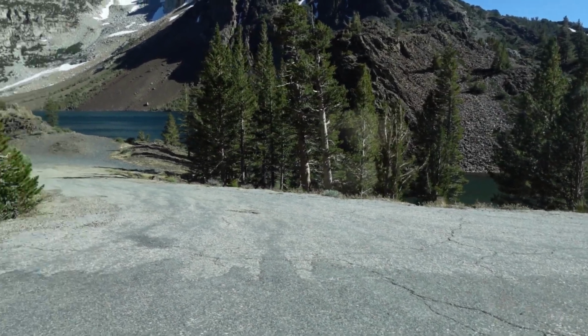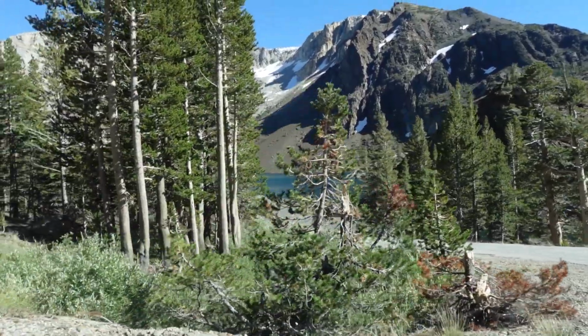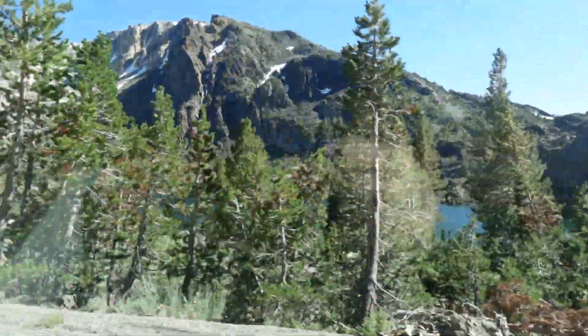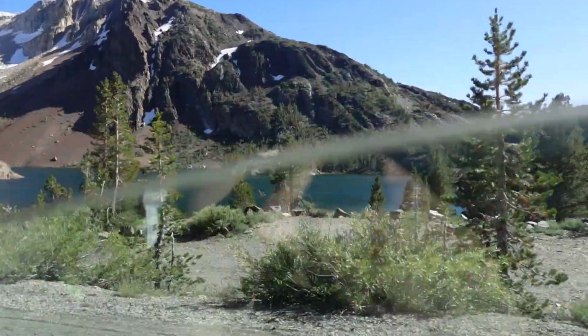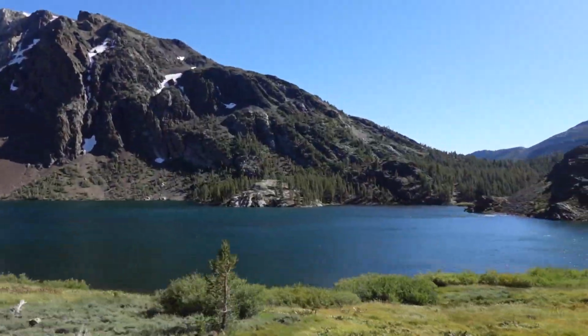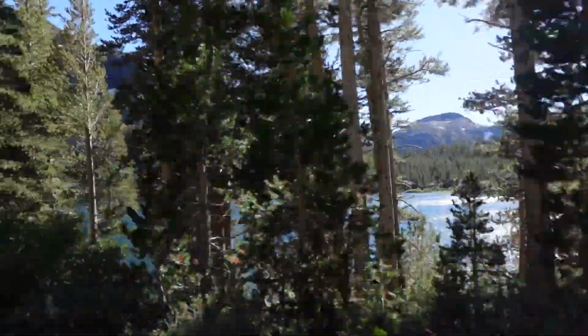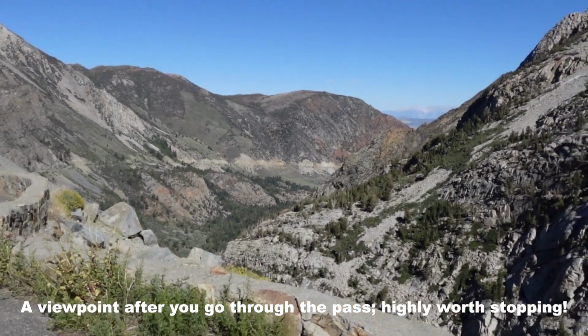After Soda Springs, we kept driving, and then you get to the highest point of the drive, which is Tioga Pass. And because this mountain pass is so high, Tioga Road is actually closed, apart from in the summer months, because most of the year there is snow there. So after you come over the pass, you drive down into the valley and you snake your way down towards the city of Lee Vining.